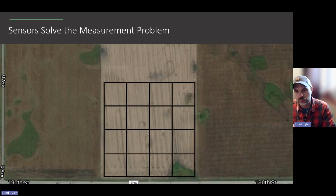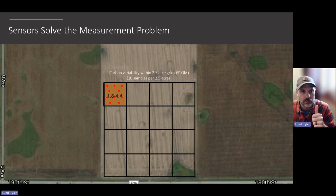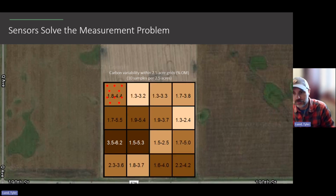All right, so we got to first establish the problem, right? What problem is there? Well, in farm fields, you take this field, break it into 2.5 acre, 1 hectare grids, and take 10 samples. This is something you can do yourself. And what you will find is there's a lot of variability of carbon and organic matter. Here it ranges from 1.8 to 4.4. And this is something you find across the field, you find across the globe.